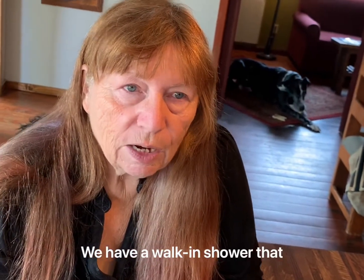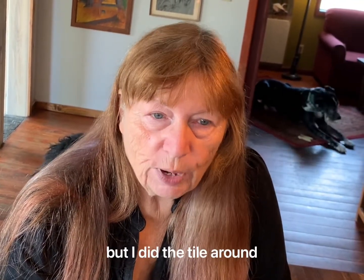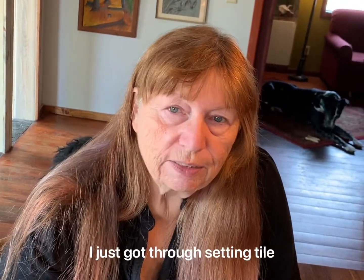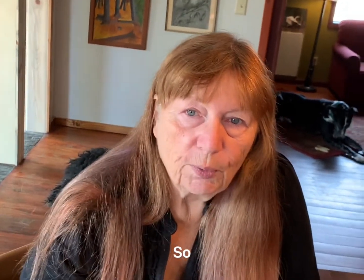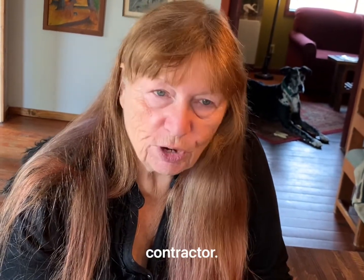We have a walk-in shower that the contractor put in for us, but I did the tile around it. It looks pretty good. And the master bathroom, I just got through setting the tile in it and sealing it, so I'll let you know how that is. But we have a nice soaker tub in there that our contractor put in.